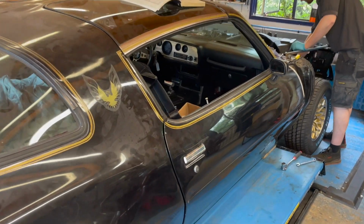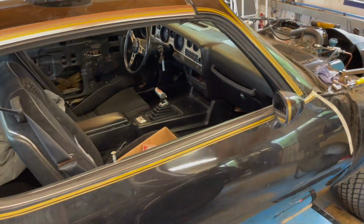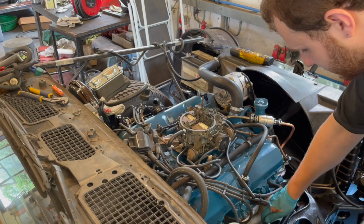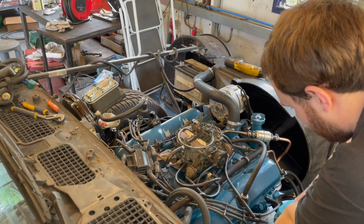Pontiac Firebird Trans Am. I've had 2 in the past, although mine were mid-70s machines, whereas this is a 1979 Y84 model with the Oldsmobile engine. This particular car is a full Smokey and the Bandit machine, complete with T-tops.